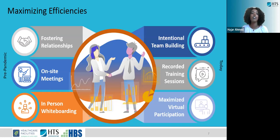So turnover happens, and comparing the process of getting someone onboarded to the project pre-COVID versus now, you're able to give them 3 or 4 videos to say, here's when we kicked off, here's the scope, here are the major decisions made to date. And in a 4-hour span, they're pretty much up to speed on the last year and a half worth of work. And then the last point here, in-person whiteboarding.